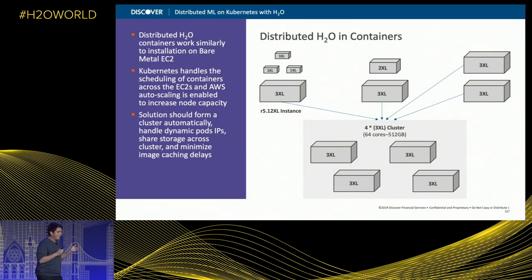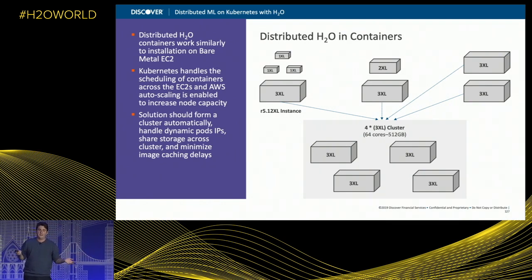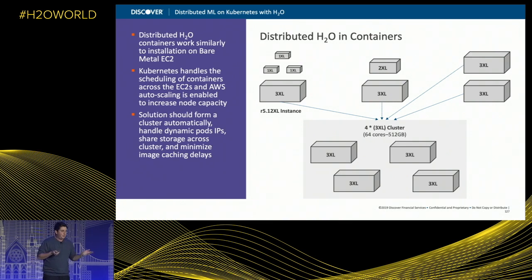Since H2O clusters are all at once, bring up, bring down, they don't have a really good way of attaching after they've formed a cluster. We want to make sure that pods 3 and 4 are part of the cluster, even if it takes about a minute for it to pull or other issues. So that's the third hurdle we have to account for if we want to automate and make sure there's a robust way to bring up an H2O cluster on pods.